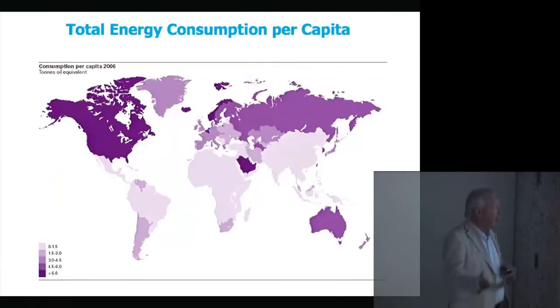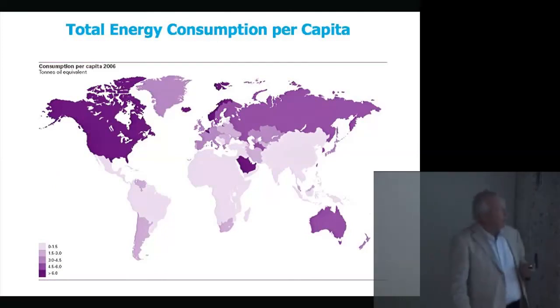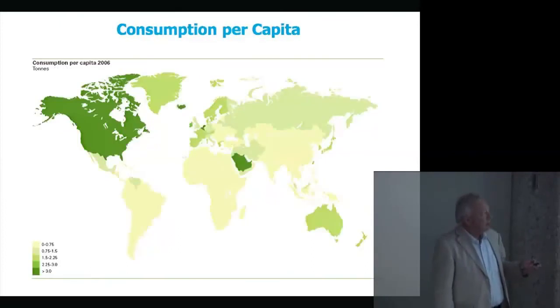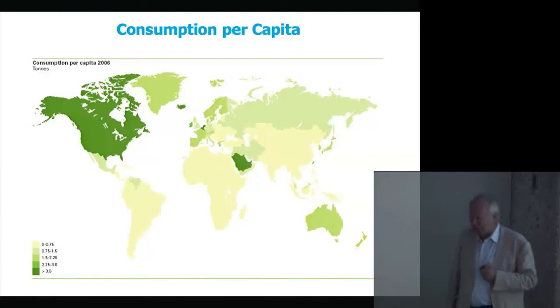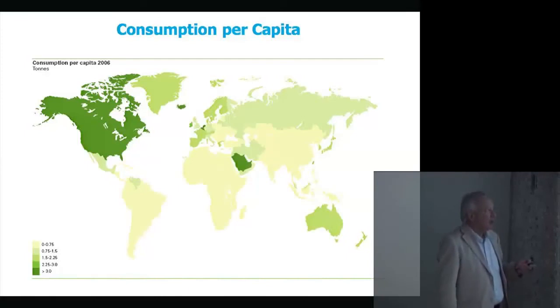If you look at the total energy consumption, so not just oil, I probably forgot to mention before that there's another region that's doing pretty well in terms of energy consumption, and that's the Middle East. They like to drive nice big cars. They also live in a very hot climate and have access to very cheap energy, so they have huge air conditioning systems and so forth, and that's really what accounts for the high energy consumption here in the Gulf states, including, of course, Saudi Arabia.